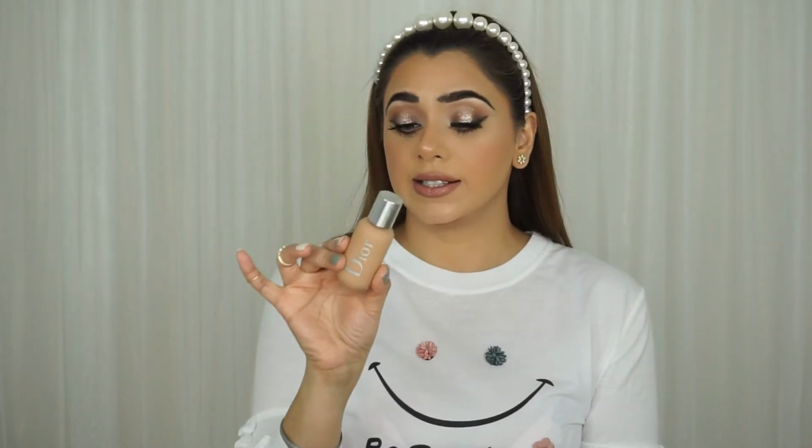So the first one I really like is from Dior, and it's the Backstage Face and Body Foundation. Absolutely in huge love with this foundation. Now for this, the finish is matte, but if you are a very dry skin person, you can always add a couple of drops of any face oil with your foundation or just on your face, and it will solve the problem. But I am a dry skin person.